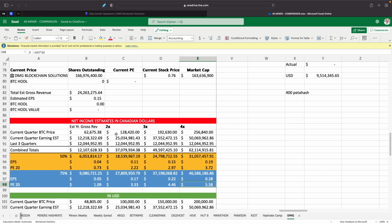That is if Bitcoin obviously goes to these values here. And everything stays the same. Nothing changes for Q3. Well, Q3 is going to change in this. Once we get the results, that's going to change, obviously. So we'll update this information when that comes in. But obviously, Q4 is the one that's fluid right now. That's the one that's going to change based on the price of Bitcoin, basically.